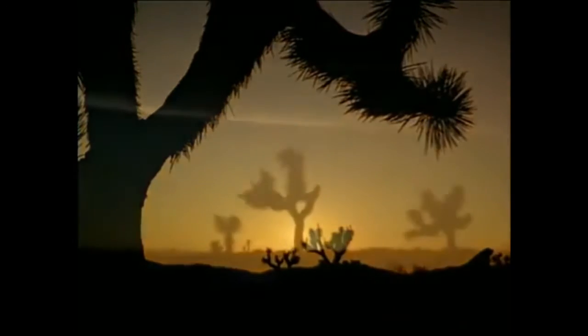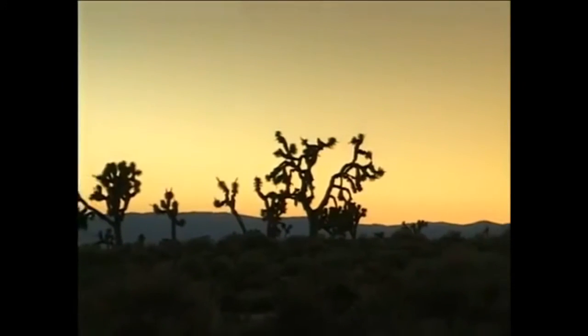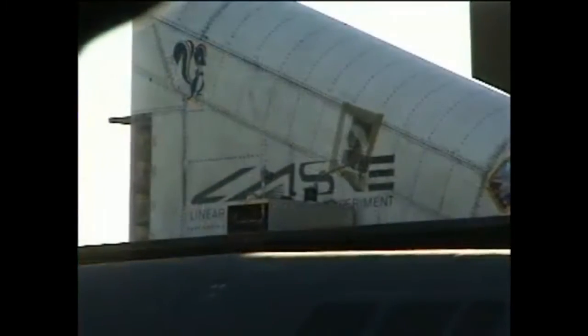Less than 100 miles north of Los Angeles lie the vast, windswept stretches of the Mojave Desert. For the past half-century, its parched, dry lake beds have allowed us to push flight to the edges of space. Today, NASA researchers are attempting to move spaceflight yet another step forward.